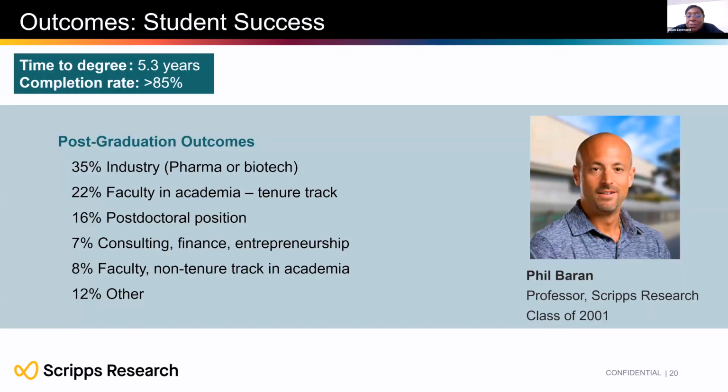So let's talk a little bit about student outcomes. I mentioned the time to degree is between 5 and 6 years, closer to 5.3 years. I mentioned the completion rate, and here I'm just sharing with you more details about the postgraduate outcomes.